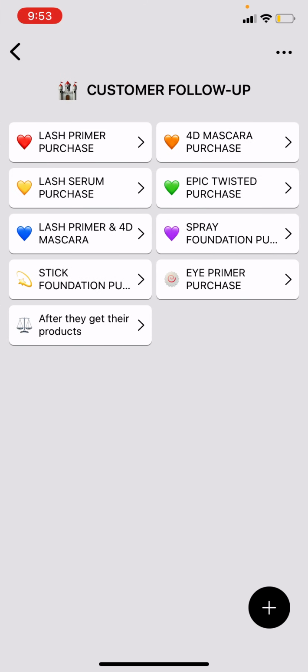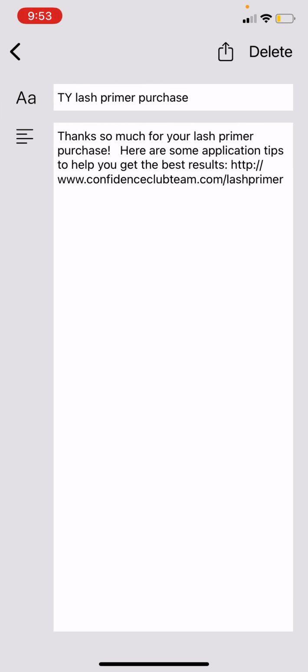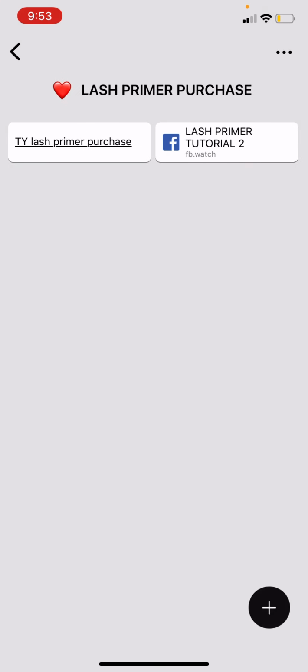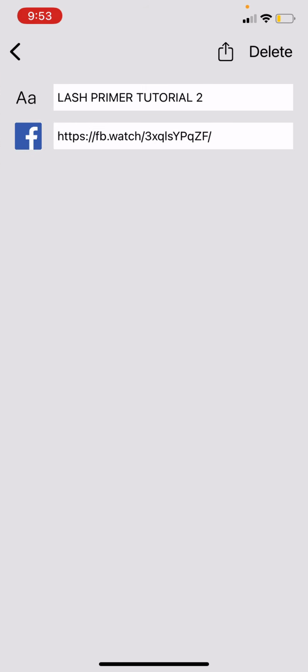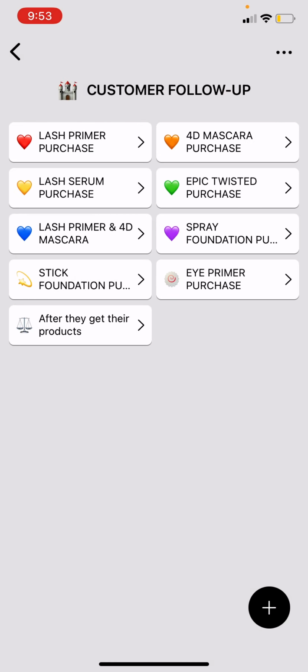Customer follow-up. So when somebody purchases, again, we're trying to make this so easy for you. If someone purchases a primer, you send this: Hey, thanks so much for your primer purchase. Here's some application tips. It goes to a page that has application tips that's not connected to any presenter. Lash primer tutorial in case you want to send a video. Super easy, you guys. And there's similar things for all the other products.